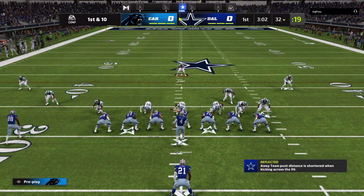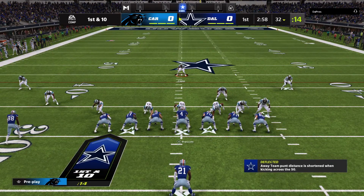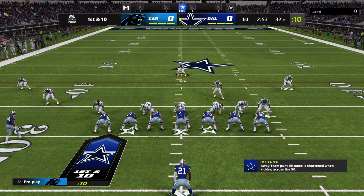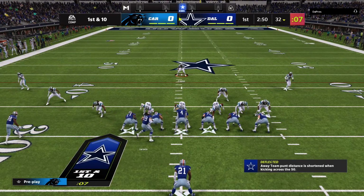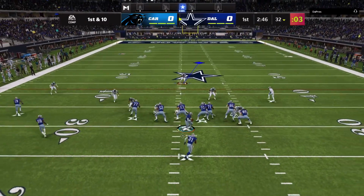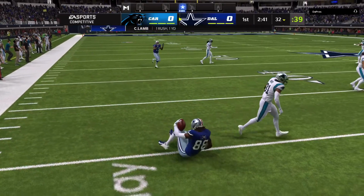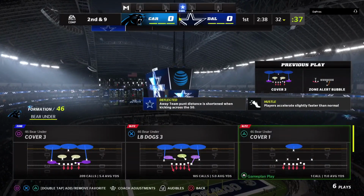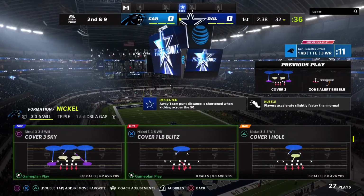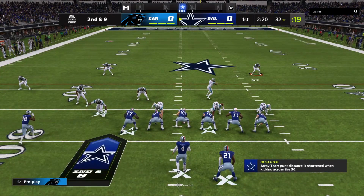From the 32 now, here's 1st and 10. Not much there, only a yard. As a defense, you're more balanced when you're in zone coverage because you're able to keep your eyes on the quarterback and see the play develop in front of you. You're able to keep the quick pass in front of them and stop it right at the line of scrimmage.